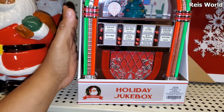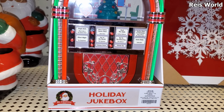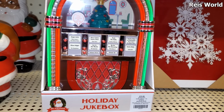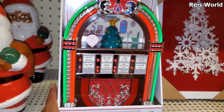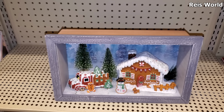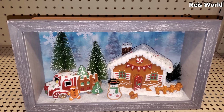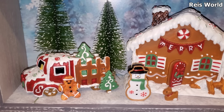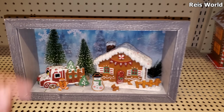So it says Jingle Bells, Bing Crosby, Silent Night, The Temptations. Hey, Gene Autry, The Supremes, Smokey Robinson, Jackson 5, and Bing Crosby and the Andrews Sisters. That's pretty neat. My husband is all about Bing Crosby for Christmas. Okay. Little gingerbread scene, $59.99. This one's new too, like in a little shadow box. And the snowman cookie, gingerbread. And a little doggy. That is so cool.